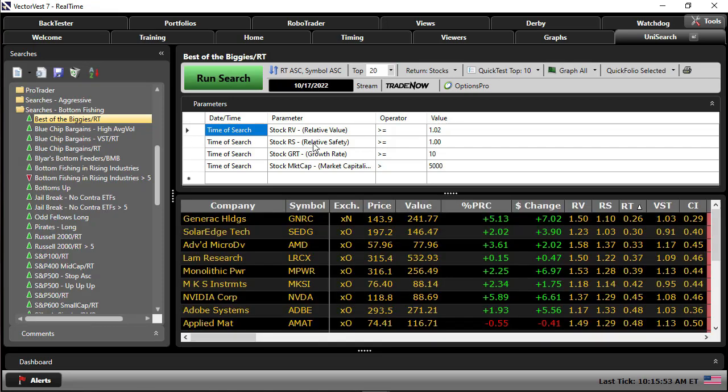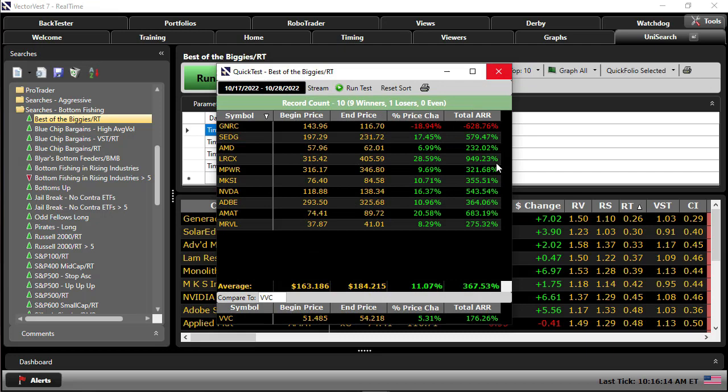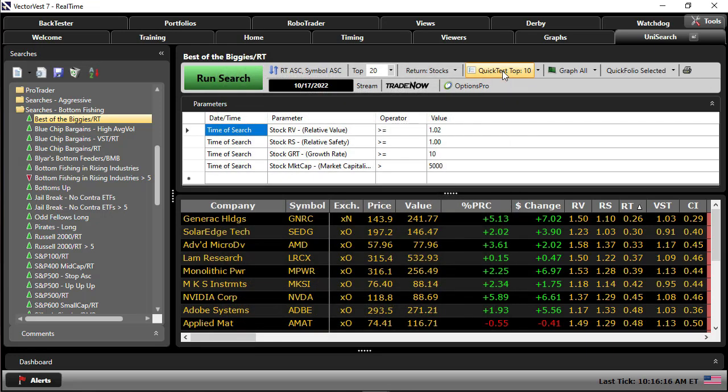Look at the indicators or parameters that we're trying to search for here. Relative value, we need greater than 1.02. Relative safety, we need greater than 1. We need the earnings growth rate to be greater than or equal to 10%. And that list of stocks is also sorted by RTA ascending. And if I quick test those, again, about 11% gain over the same time period.